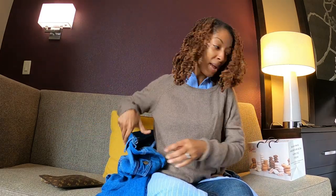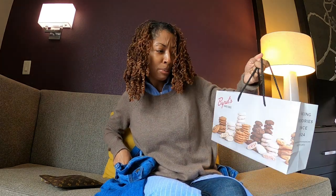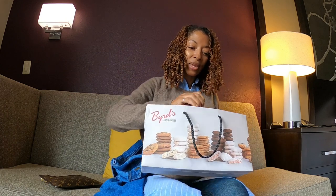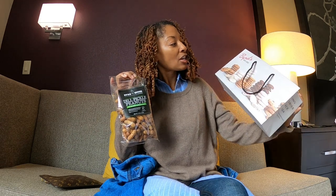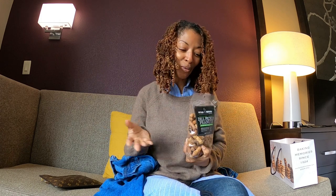I made one other stop after I had lunch. I stopped at this cookie shop. I think it's called Beards. I guess that's how you say it, Beards or Birds, but I think Beards. And I picked up some peanuts. It's a famous cookie shop, but they did have these peanuts and they are dill pickle peanuts. I thought that was interesting because I really like pickles and I never had this before. So I said, okay, I'll give it a try. And the bag is super cute, huh?